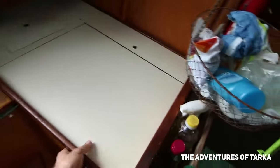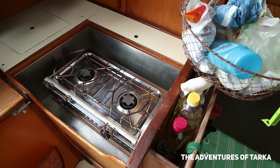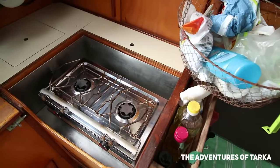On this side, we have our two-burner stove. It's not gimbaled, so when we're sailing, this can be a really tricky thing to use.